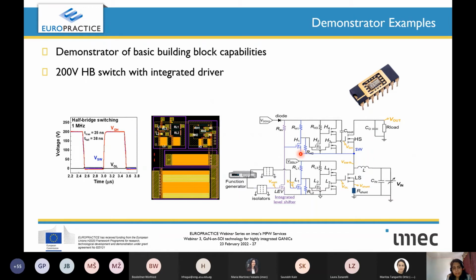where you see here a 200 volt half bridge switch with integrated driver. And here is a measurement result. This is at 1 megahertz switching frequency. We have tested this. The driver is just a basic totem pole driver, and it has an integrated level shifter. And you see that the switching transition is quite fast and it's a very smooth signal.